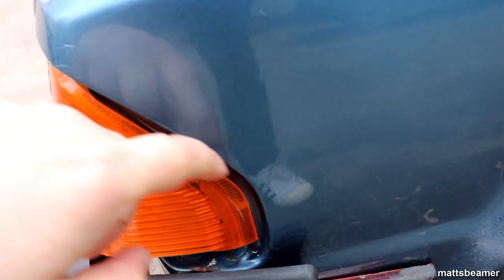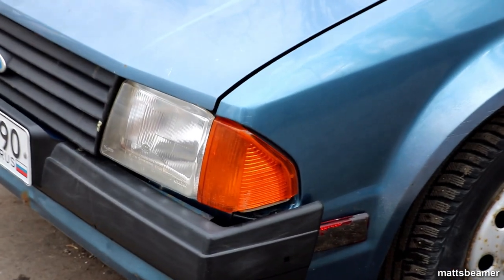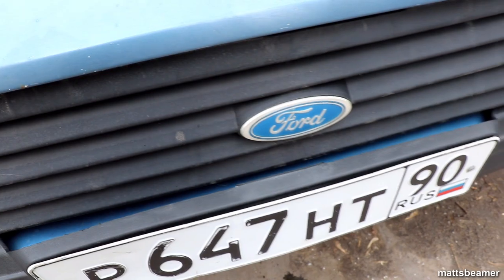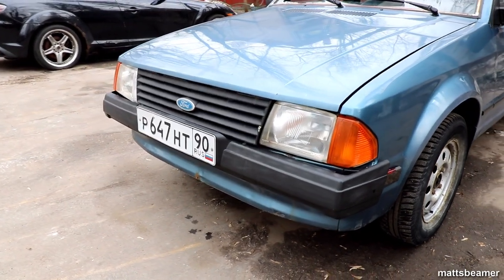Be careful when cleaning around the indicators, as they are quite sharp. I know this from experience when cleaning my friend's XR3 convertible back in the 1990s. Let's just say there's blood everywhere.